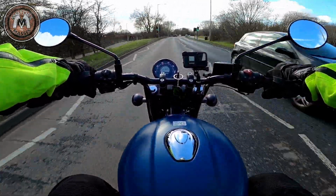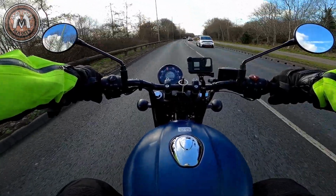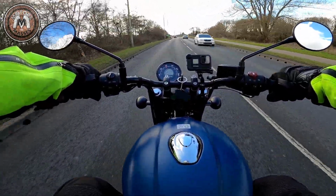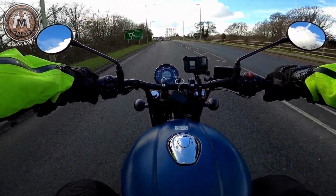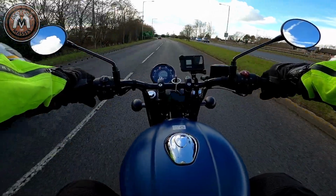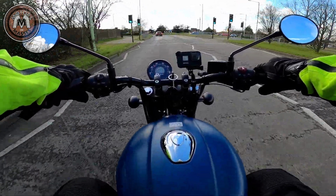I've got decent visibility out of the mirrors. They are a little bit shaky. At 40 miles an hour, they are not distorting so much, but it's a little bit shaky on the mirrors. But I've got probably 85% visibility out of the mirrors past my elbows. So we're going to take it on the normal roads, then the faster roads, then the country roads, and then green laning. See how it holds up in all scenarios.